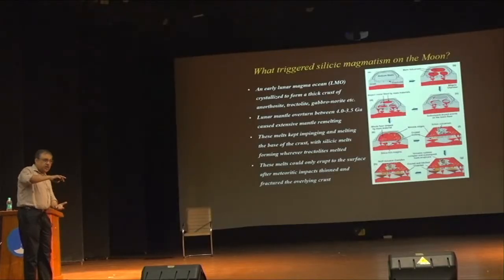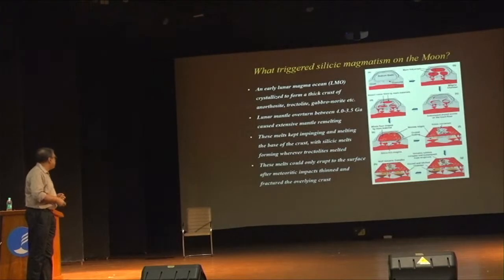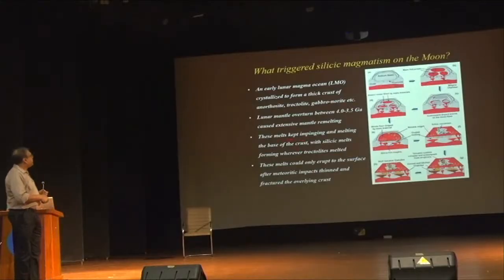So the bottom of the lunar mantle moved to the top. And when it did this, there was extensive lunar mantle melting. The melts that were created at that time kept hitting the base of the crust. And because these were hot, when they hit the base of the crust, whatever the crustal material was, it would automatically melt. So wherever there were protoliths, they would melt to form silicic melts.